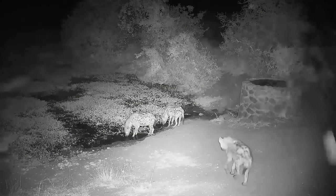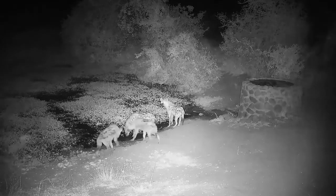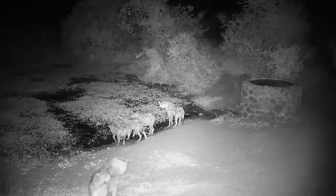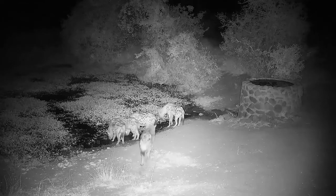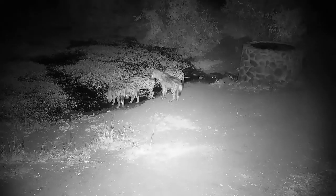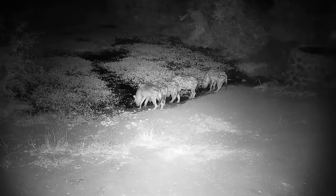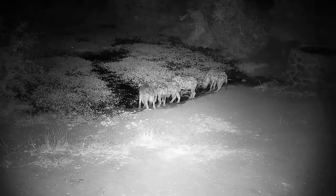This is a great video clip of a whole clan of hyenas that have come down to Naledi Dam. Sometimes we see one or two, but here the whole family arrives for a drink. There have been lions in this area over the last couple of days, and I suspect there's been some food up for the grabs. We've seen these hyenas quite regularly coming down here, but not as such a big group.